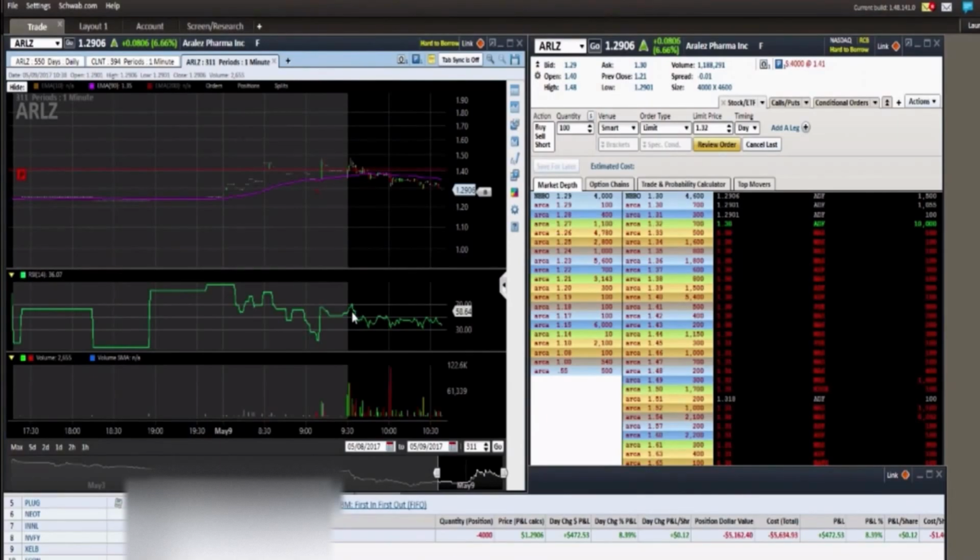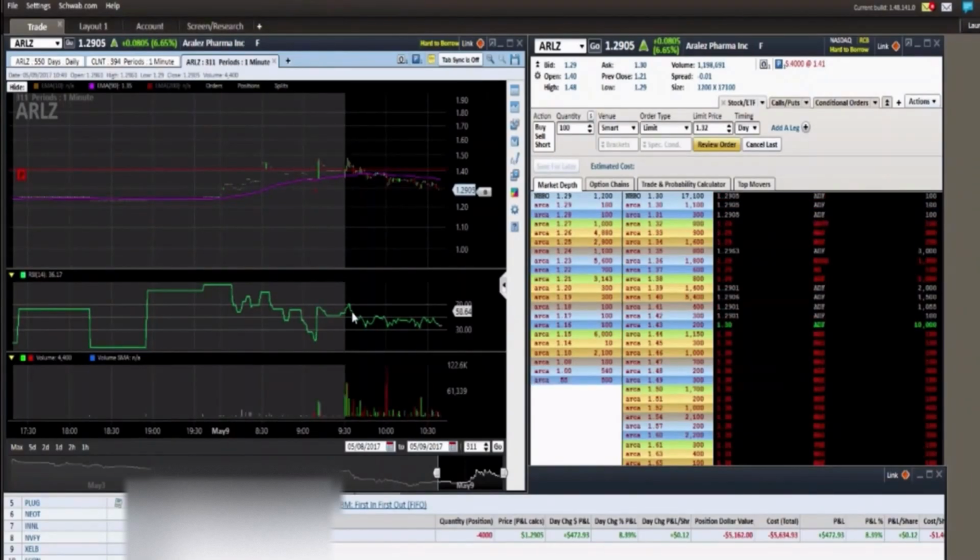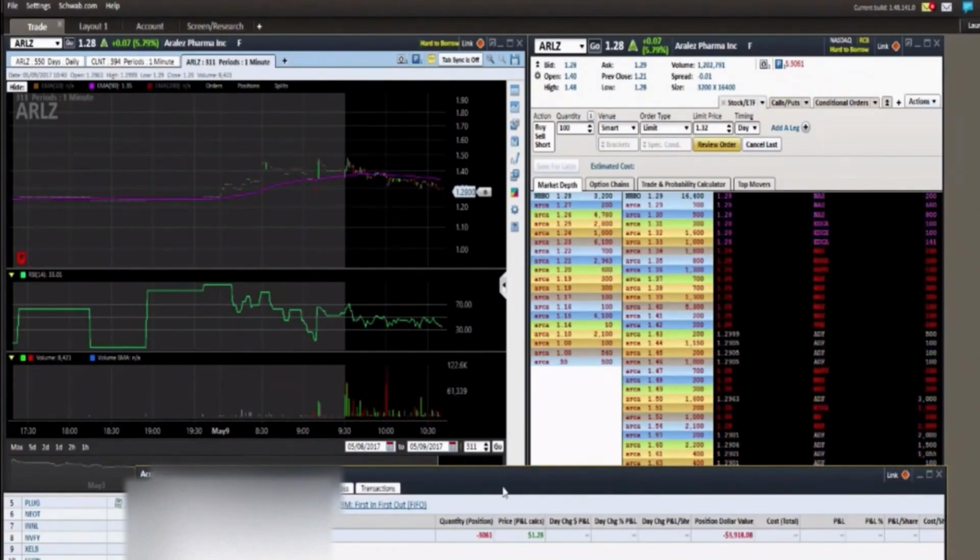My buy order is currently at $1.28 on 4,000 shares. So once the price hits $1.28, I'll go ahead and close out the position and cover my 4,000 shares short. Just 1 more cent and go ahead and get it covered. Not seeing any strength in the stock, so I'm feeling pretty confident that we'll get to 128, and boom, there we go.